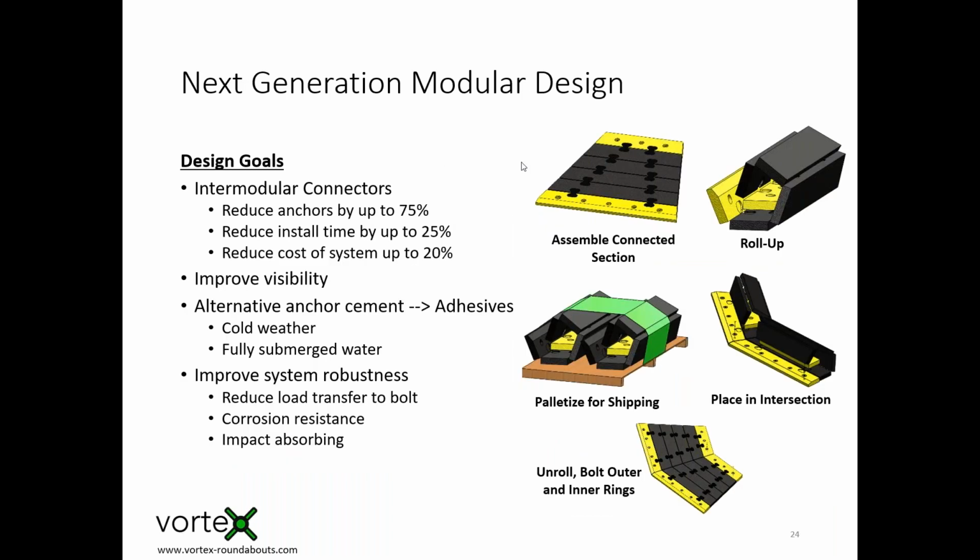Some next generation design work we're doing right now, to expedite the install and reduce some of the cost, is this intermodular connected system. The goal was to reduce the anchor count, because a lot of the people who did the installation didn't really like the anchors as much. There are a lot of them, and it was a tough thing to do. It's very intensive on the body. So we want to reduce that for cost and time. You can see this feeds into this time target and also this cost target.